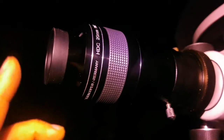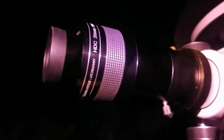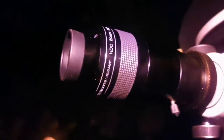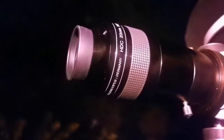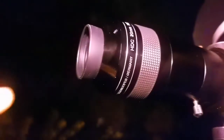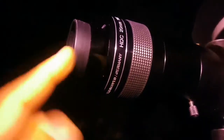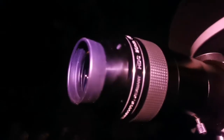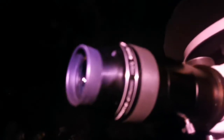This one doesn't correct the slight coma which may exist in this telescope. I've not collimated it right away, but it was well collimated last night when I used it. And now with the Ethos, I can see that the image is better. This one is more comfortable, I should say.